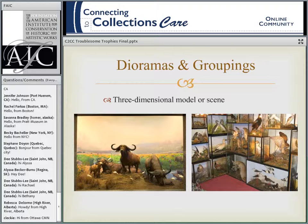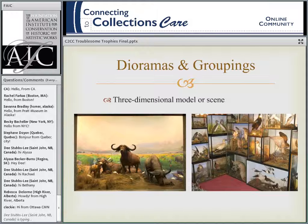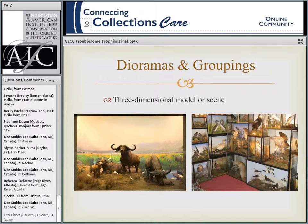As we said, we're talking a little bit about dioramas, but one or more of these types of specimen is used to create what we call a habitat diorama. The example on the left is quite large, room-sized, but smaller groupings in vitrines, as seen on the right, are also common. This is a grouping from a commercial proprietor of historic taxidermy.